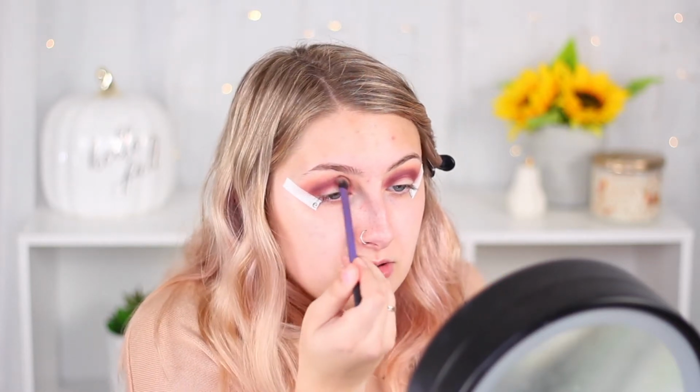Moskowitz, I think. It's like a plum purple. And I'm just going to put a little bit of that in the crease just to make it a little bit more vampy, because I want it to be super smoky. So I'm just kind of deepening up that burgundy shade a little bit.